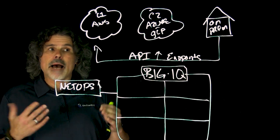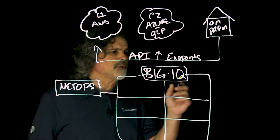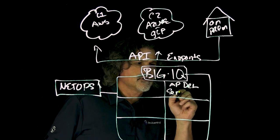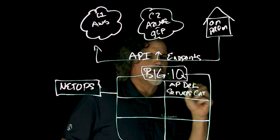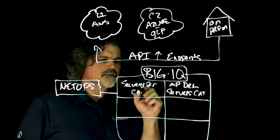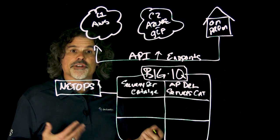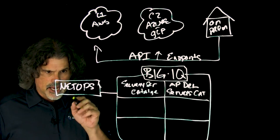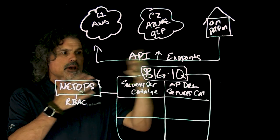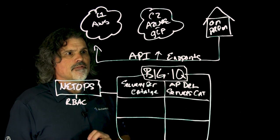So from our NetOps perspective, they can create and publish application services templates. So let's make an app delivery services catalog, and while we're here, we might as well do a security services catalog. So create and publish application services templates. They can assign roles. So RBAC, role-based access control, they can assign out access to various individuals working on their specific pieces of the application.